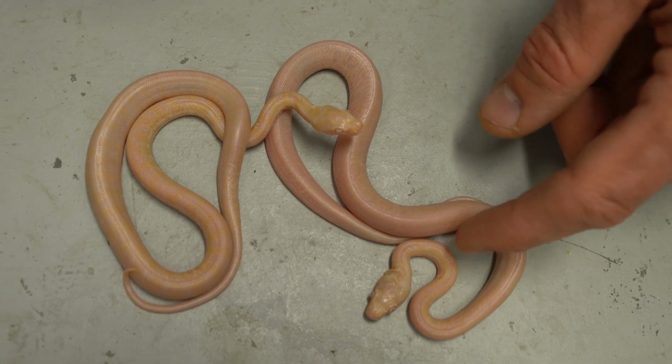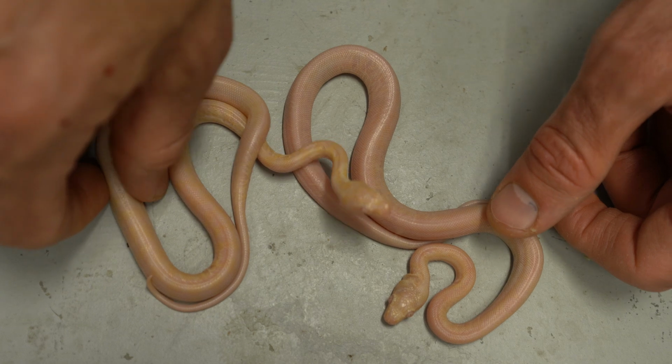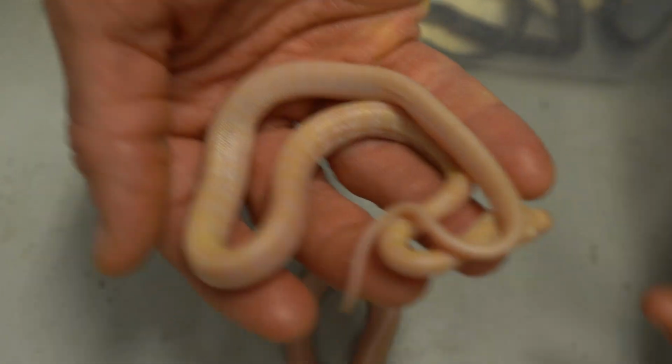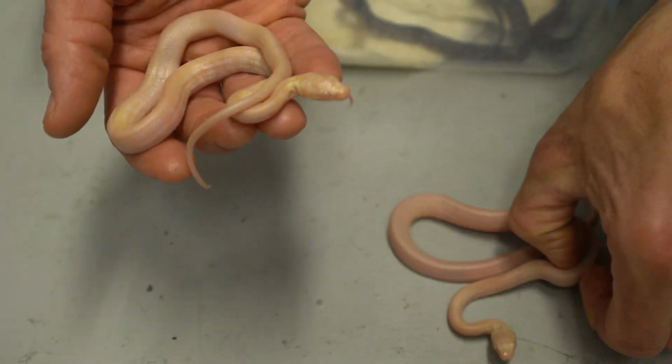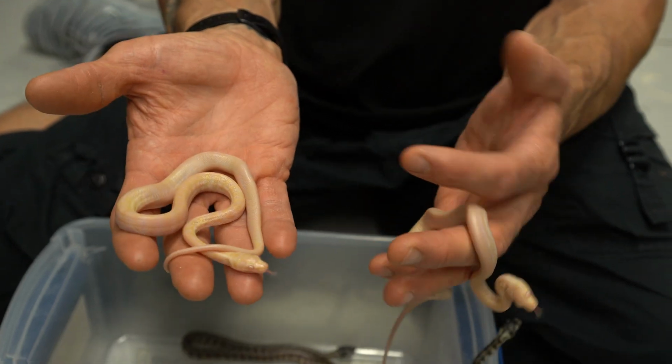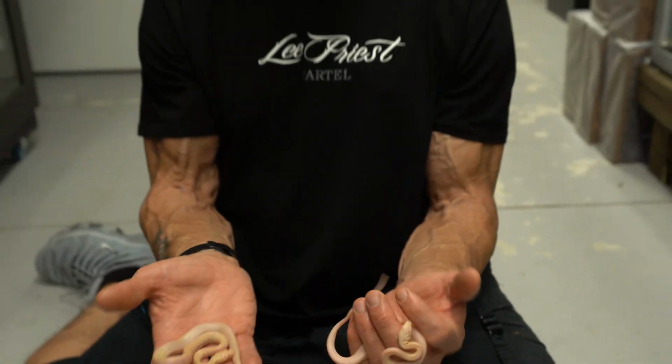So I got very lucky in this, and once again, that's what happens when you breed a visual to a double het. You have much better odds of hitting visuals. I hit all visuals. I got no double hets, which is pretty amazing, even on such a small clutch. So we beat the odds. The odds gods were with us on this one.